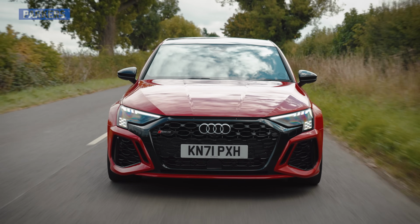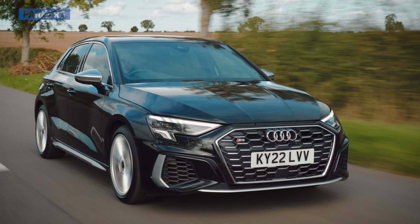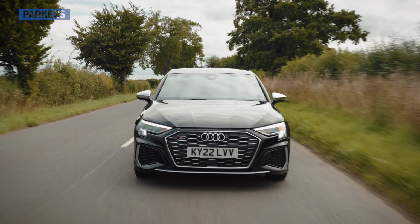So, you've heard what I think of the RS3, now it's time to get back into my S3 long-termer and take it along the exact same roads. Right, back in familiar territory, back in the S3, and the first thing I've noticed, probably unsurprisingly, is that there's a definite feel of less aggression. Evident in the steering, which I was just going on about in the RS3.